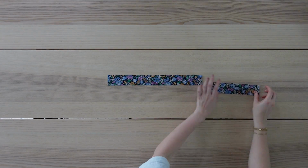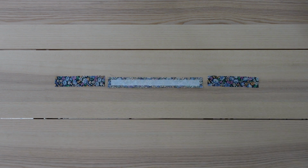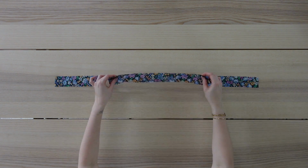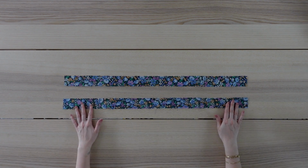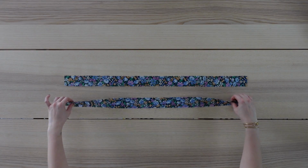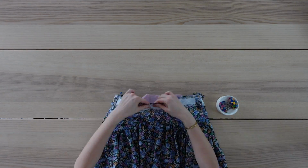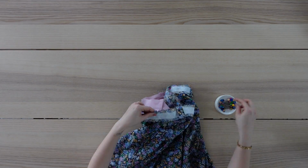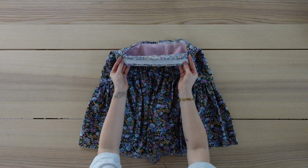Here are the pieces I cut out for the waistband, and I've ironed on fusible interfacing on all of these pieces for added stability. I'll sew these together, and this will be my shell waistband. Following the same steps, I made a lining waistband, and this one does not have interfacing. I'll start by placing the shell waistband right sides together to my shorts and pinning it in place. I'll sew this together, and this is what the waistband should look like sewn on.